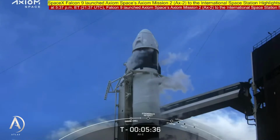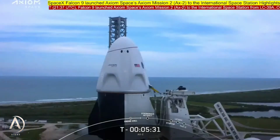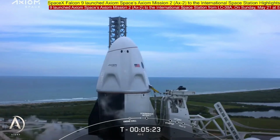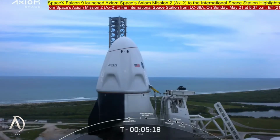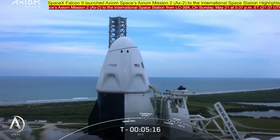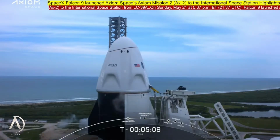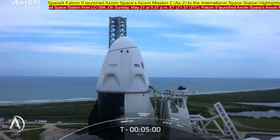The next call out that we'll hear in about 30 seconds is that Dragon has transitioned to the terminal count configuration. That's basically an indication that the Dragon spacecraft has taken over the spacecraft's countdown and will at that point be on internal power. At this point in time, RP-1 is now completely loaded, both on the first and second stages. LOX load continues on both stages. It'll wrap up at T-minus 3 minutes for first stage and T-minus 2 minutes for second stage.